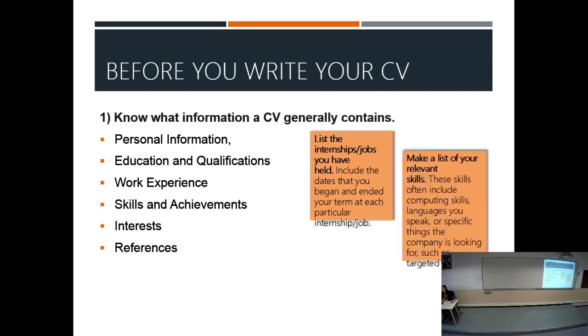So make a list of your relevant skills to the job that you are applying for. These skills often include computing skills, the languages you speak, or specific things the company is looking for, such as the target skills.